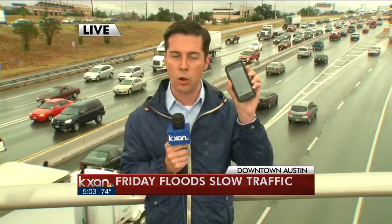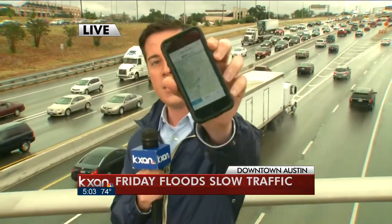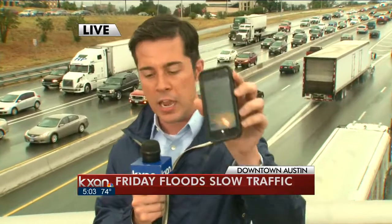Another good piece of advice beyond these turn around, don't drown signs is to check out this website on your smartphone or your computer. This is atxfloods.com. Again, atxfloods.com. This is the city website that actually highlights all of the crossings that have closed because of flooding. It's very, very helpful before you get out there on the road so you can avoid a dangerous situation. We are live at MLK and I-35. Josh Hinkle, KXAN News.